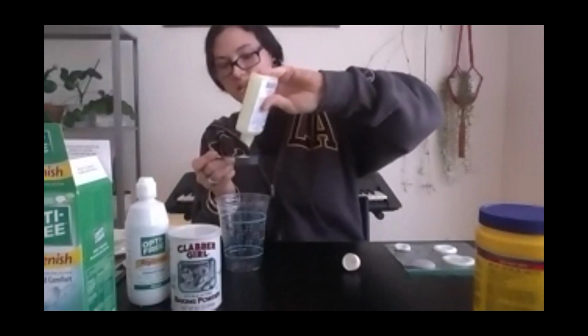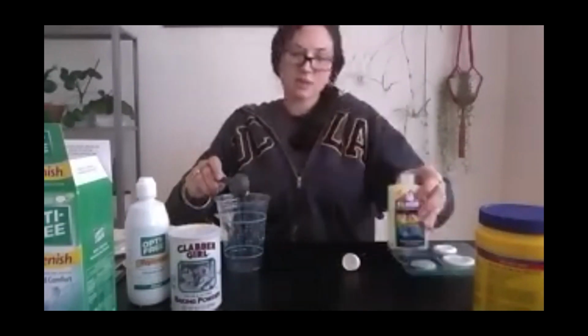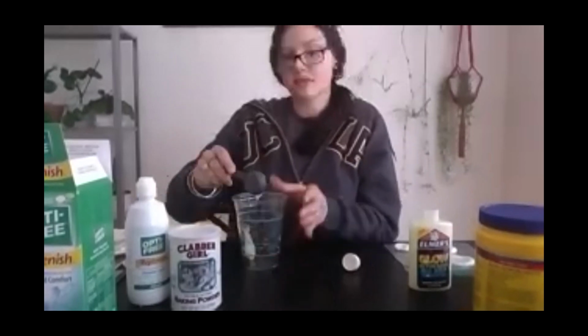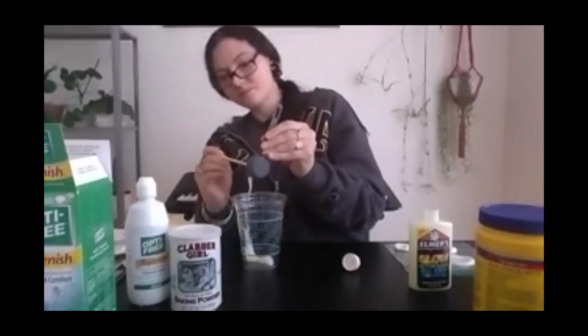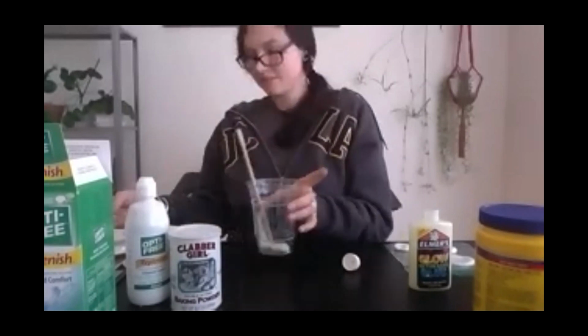So this glue that I'm using, it's a polyvinyl acetate base, but it also has some other ingredients. It also does have a component of water, which, as you are trying to glue things together, you usually have to wait for that to evaporate to leave your strands of polymer. All right, great. So I have my glue in there.